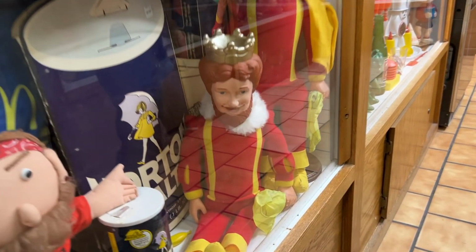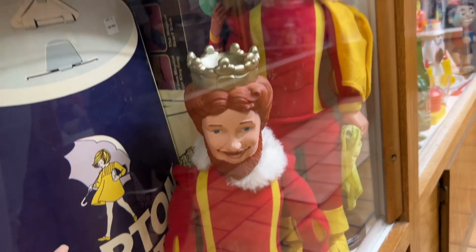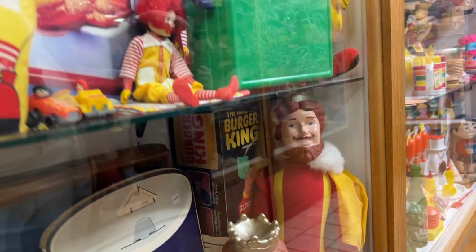Is that the Burger King? The Burger King. This is so creepy. But I don't know if he's as creepy as Ronald McDonald.